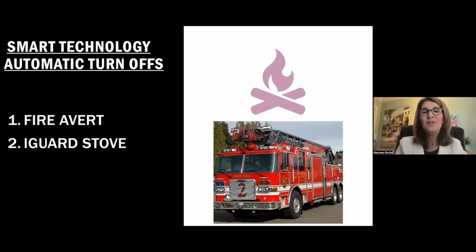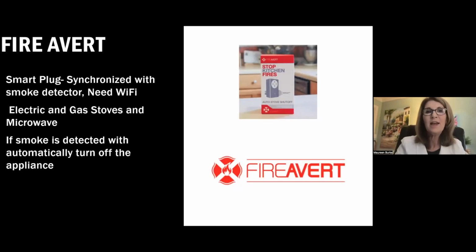So there are a few types of automatic oven stove turnoffs that I wanted to tell you about. One is called Fire Avert, and the other one is called iGuard Stove. Fire Avert is basically a smart plug, and they have these for the stoves, but also for microwaves. It was originally on Shark Tank a few years ago.